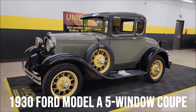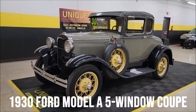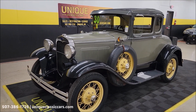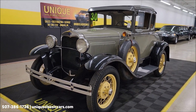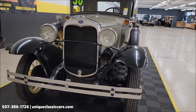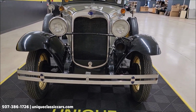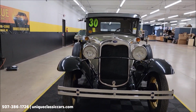Especially in classics. 1930 Ford Model A 5-window coupe rumble seat car. Dual side mounts also. Of course, L-head 201 inline 4-cylinder underneath the hood. That's paired up with a manual transmission, 3-speed manual, of course. This one does have the 2-speed rear end.